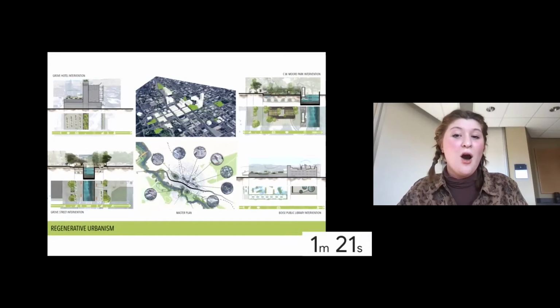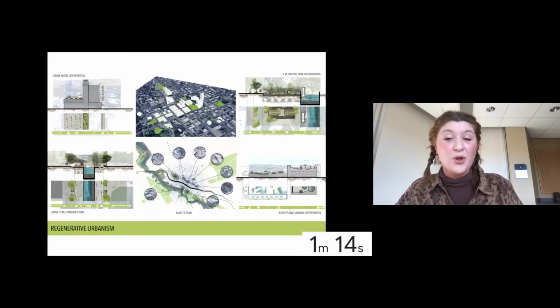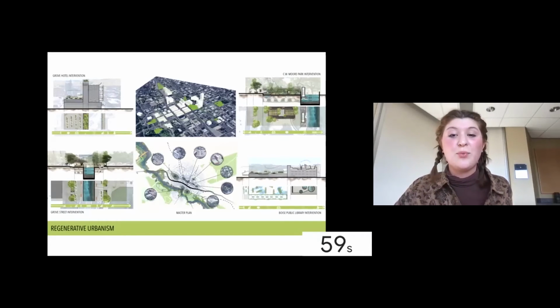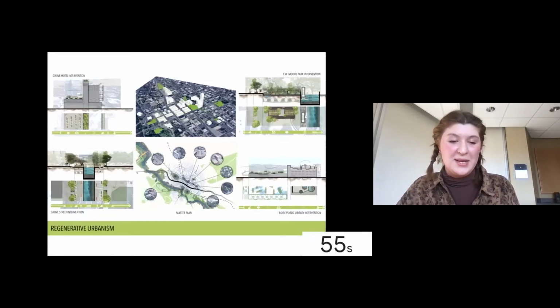On the bottom right, the Boise Public Library serves as an optimum point of intervention within the urban core because of its local significance, close proximity to the Boise River, and its community impact within the public realm. Therefore, it becomes a systemic moment for eco-education to learn about food systems hands-on for community members, as well as filter stormwater returning to the Boise River and reuse gray water in the educational greenhouse spaces.